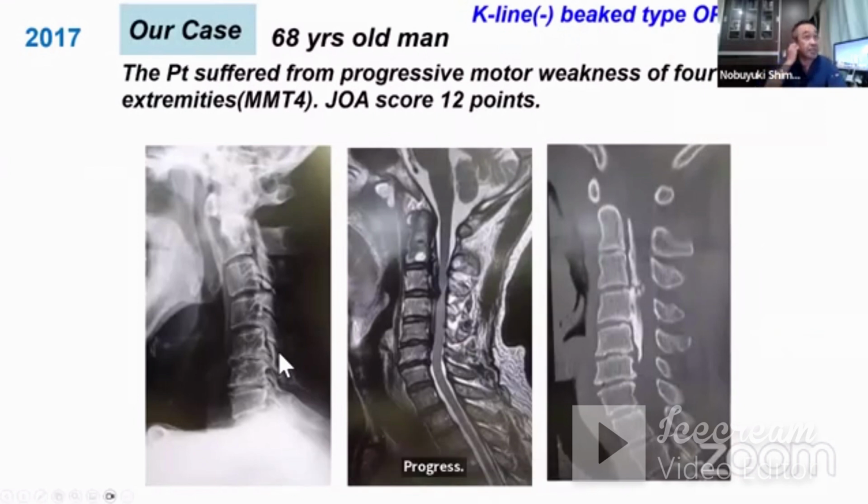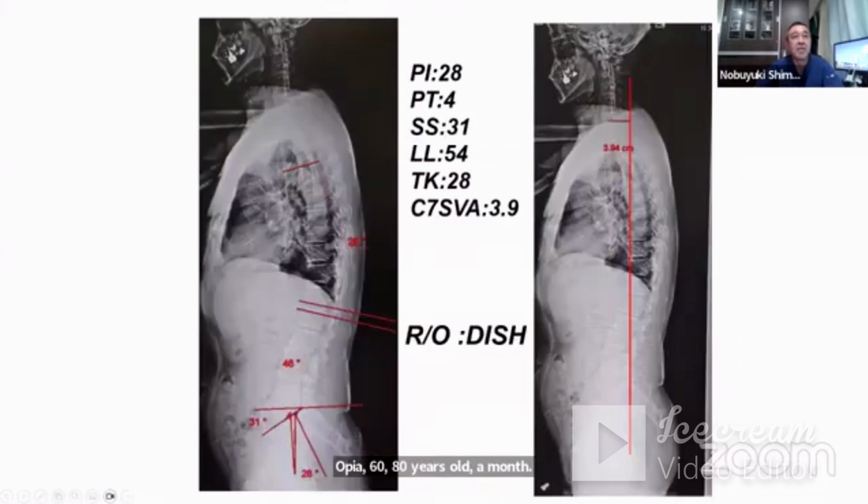This is my case. K-line minus and B-cut type OPLL. A 68-year-old man suffering from progressive motor weakness. The patient did not have such bad whole spinal sagittal alignment.